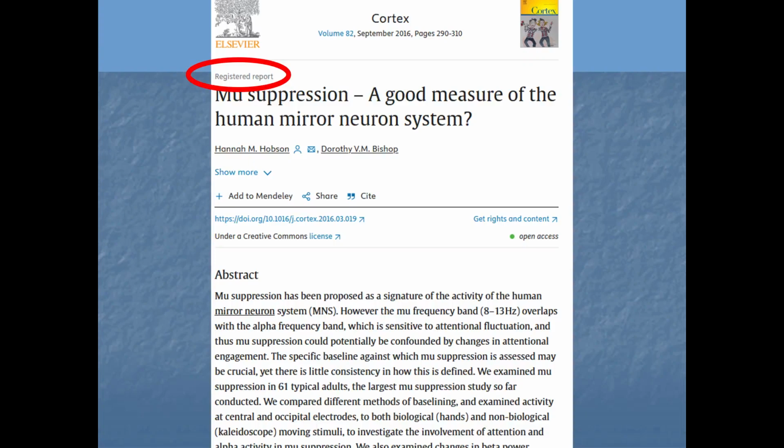You might occasionally even see a label like this that says registered report. That's another term for an empirical article. So they are reporting new data. But it's a special label that's actually really cool because it tells you this whole study was pre-registered, meaning the researchers submitted the entire plan, including writing up the introduction and the hypotheses, but also the exact plan for their methodology and the statistical analyses they would do.